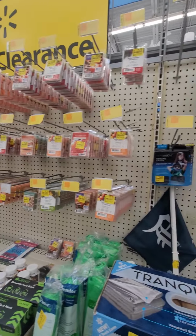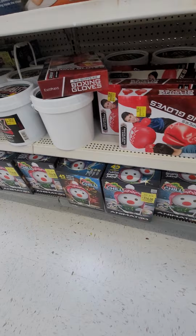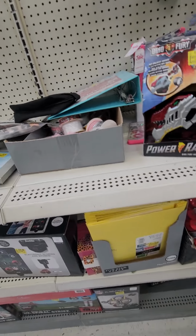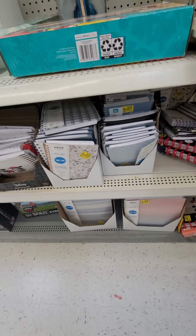Lots of smelly things. Scented stuff, it's all fall scent. I don't really like stuff that smells like food, unless I'm eating it. Planners, if you don't have a planner, or notebooks, stuff like that.